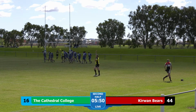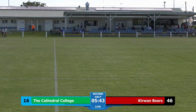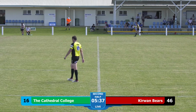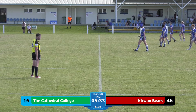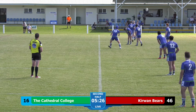And conversion, once again successful by the 5'8" in Taylor, which takes the score Kirwan Bears 46, TCC 16. Yeah, so with a bit over 5 minutes to go, mate, I think the goal for both teams is a little bit different. For the TCC boys, they'll be looking at getting a little bit of something back by being able to score a few points at the back end of the game.